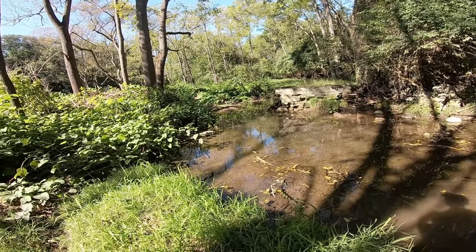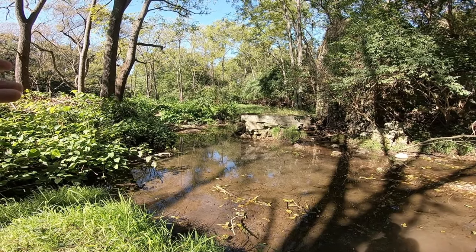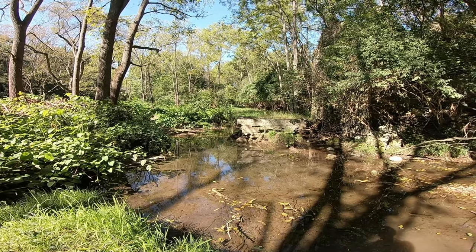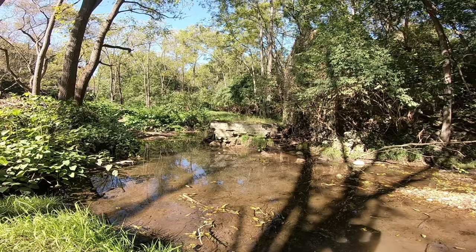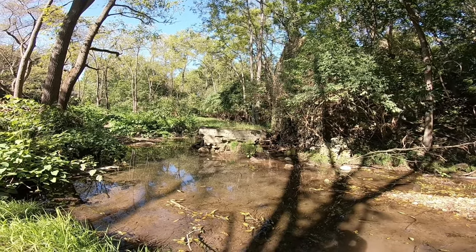All right, guys, so the creek split, and so I followed the one branch. It actually just kind of ends up here. This is a spring, I guess. Couldn't find any fish up it. There's an old house here, which is pretty cool. Probably an old spring house, I'm guessing.